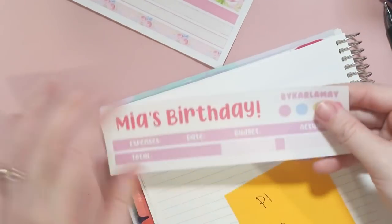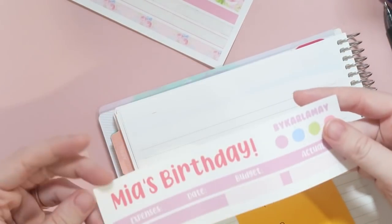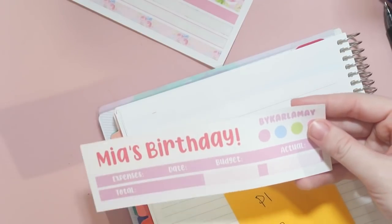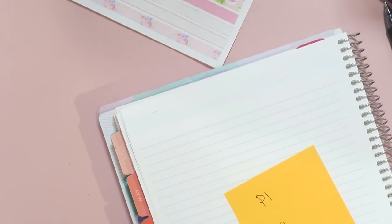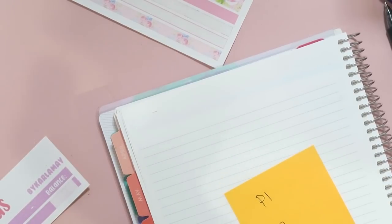I have Mia's birthday right here because I was gonna tell you guys what I've spent for her birthday, because I think 2 people have asked for that. Not a lot, but I just wanted to share it with you guys just in case a future mom out there or a mom that's gonna have a birthday would know what to expect as far as expenses and everything else, or just for entertainment.